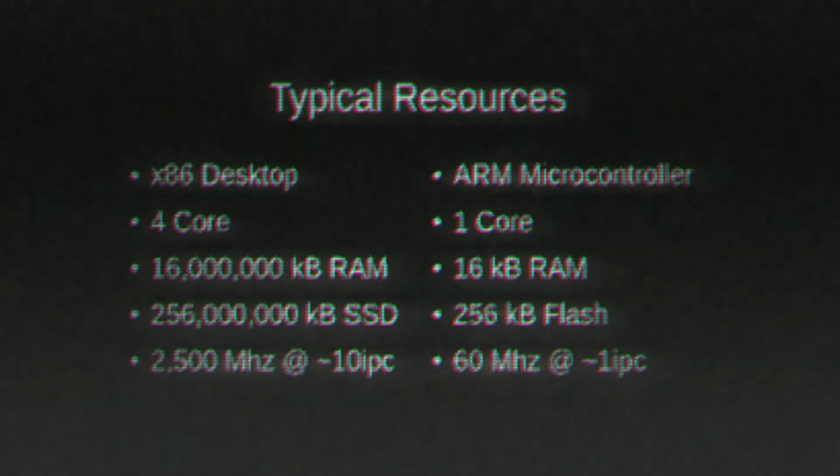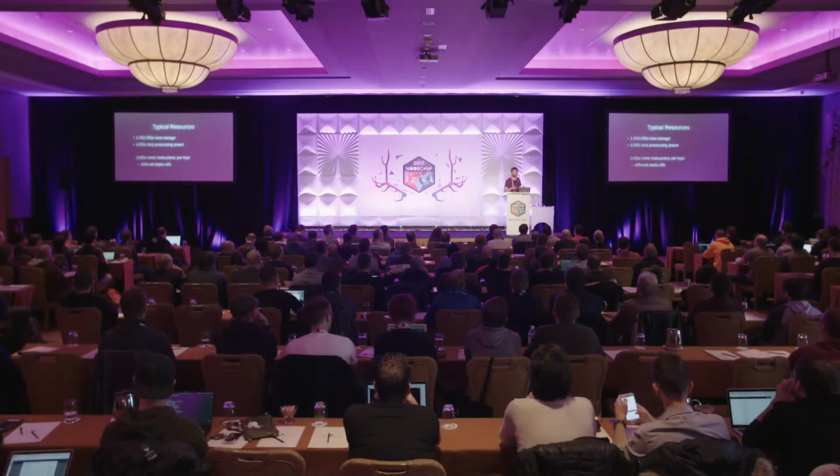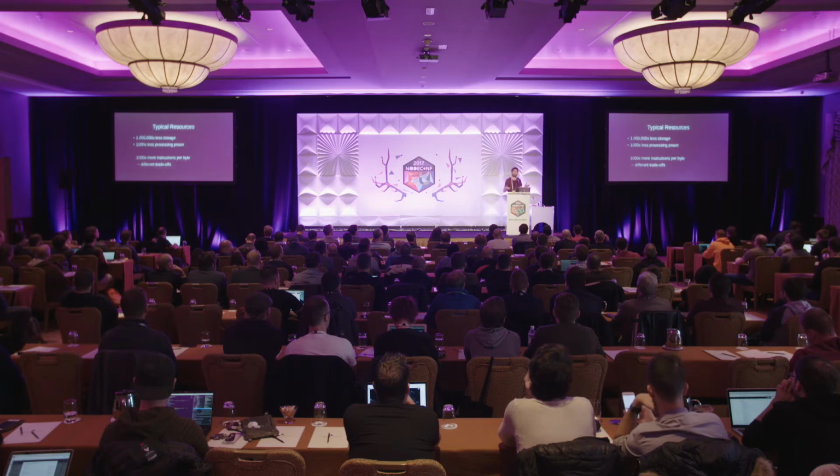But only really 1,000 times more processing power. So you've actually got 1,000 times more instructions per byte available to you. And it means that maybe you want to think differently about how you're writing code.